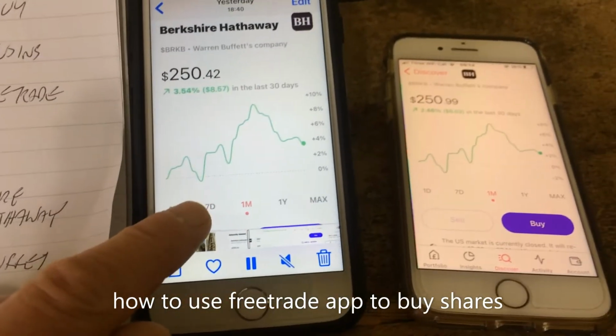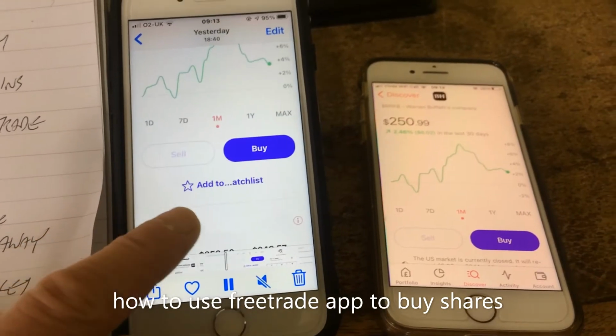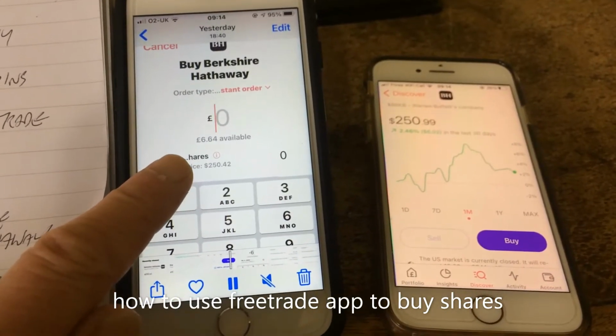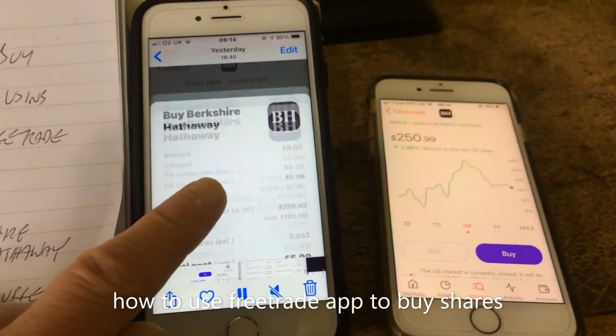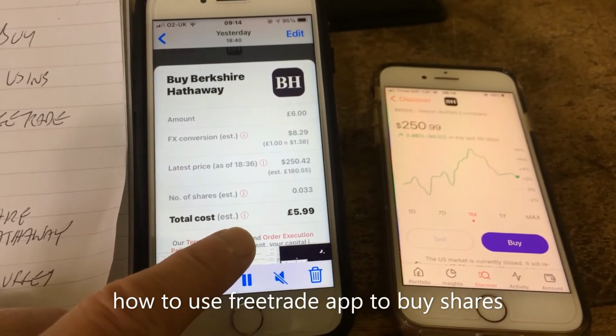I'm on the free trade platform. I found Berkshire Hathaway. The current price is $250. I go to buy, and I put in the value of shares I want to buy, which is £6. So it's a fractional share. You can buy fractional shares. The total cost is £5.99.